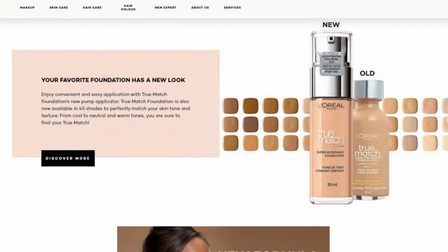So I went to the L'Oreal Paris website, and it looks like in Canada they're discontinuing this. From the L'Oreal Paris US site, it doesn't look like it, so I think this product will still be available in the US, but this particular True Match is being replaced. I'll put a little picture up on the screen with another True Match product that says it has hyaluronic acid, and it does say it has moisturizing components to it.